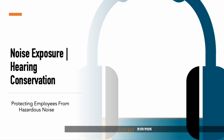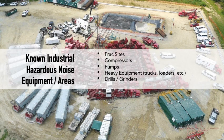With that, we're going to go to noise exposure and hearing conservation. These are some known industrial hazardous noise equipment and areas. So we have frac sites, compressors, pumps, heavy equipment like trucks, loaders, drills, grinders, really anything that makes a loud noise or can damage your hearing.